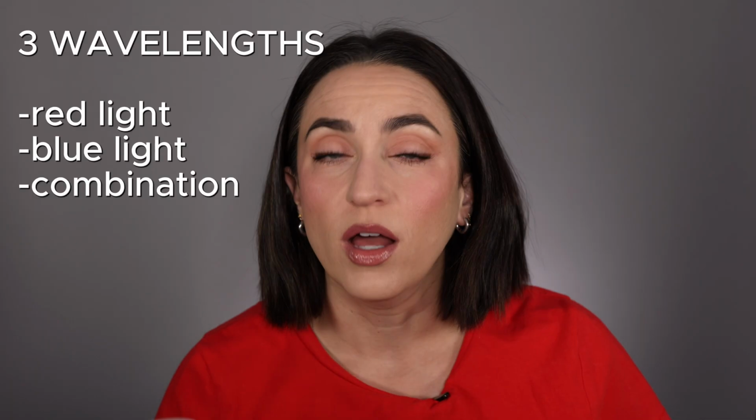option if you're somebody that maybe struggles with acne and you want the benefits of blue light as well. So blue light helps kill the acne bacteria, and when I do have an active breakout or I'm about to start my period and my skin is just acting like it's not going to behave, I'll do a round of that. And then it has a combination.